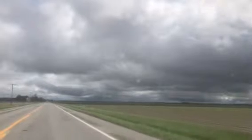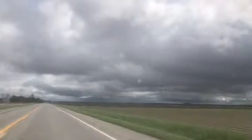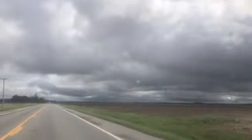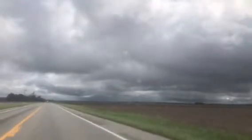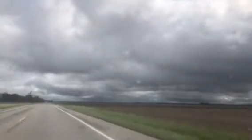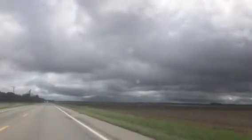Continue on US 165 South for 6 miles. Arkansas produces rice for the whole world. A little bit more rice than they get from Asia, as far as I understand. So that's interesting. Or to me, it's interesting to me.